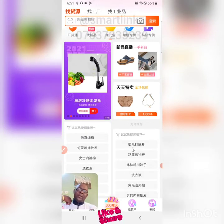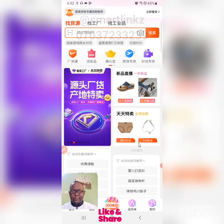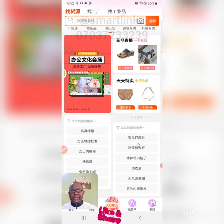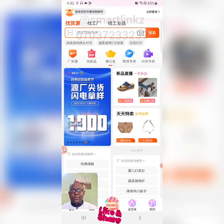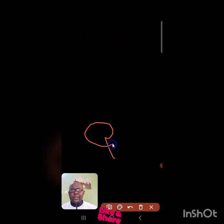Okay, now another thing you need to do as you've installed the app to your phone is to register and become a member so that you can find it easy to source for goods here on 1688. Okay, so to register, you come down here. Okay, come down here and click this portion. When you click this portion, you also click here, okay? When you click here, it's going to take you to the box where you register as a new user.